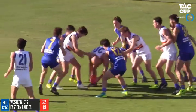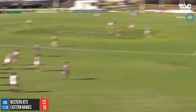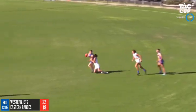Now the ball in dispute. Cardamone bullocks his way through. The Rangers feed it out the back and kick it out wide. Hit the boundary, hit the boundary. Now the Jets are going to come back.